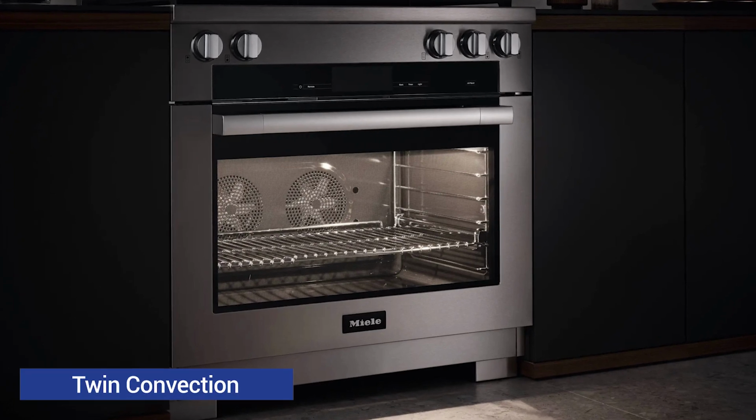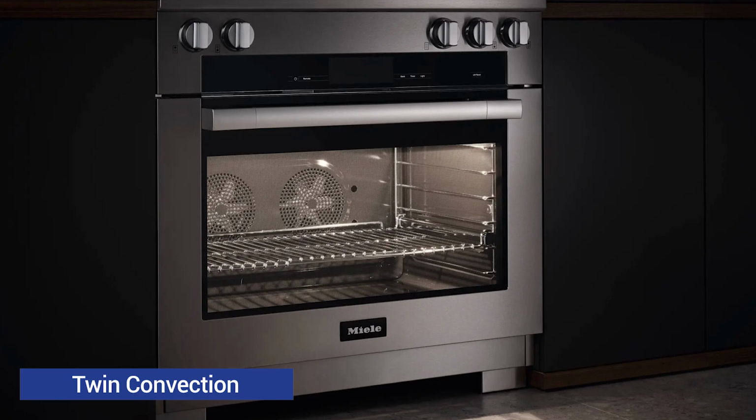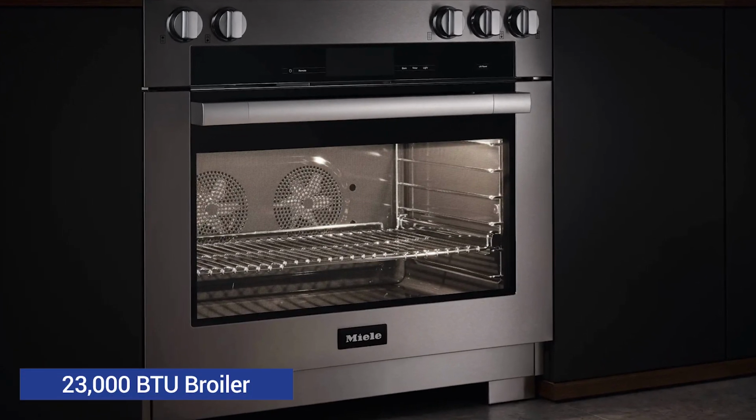In addition, both dual-fuel and all-gas models have twin convection. Miele's gas range also has the hottest infrared broiler at 23,000 BTU. Cleaning Miele's range is hassle-free, as the grates and racks are designed to be easily washable. You can even put them in your dishwasher. And the racks can remain in the oven during their self-cleaning cycle.